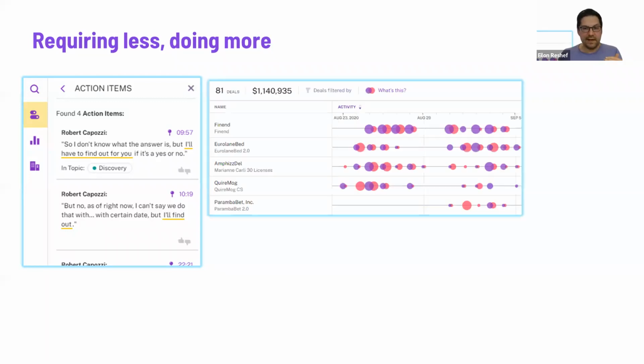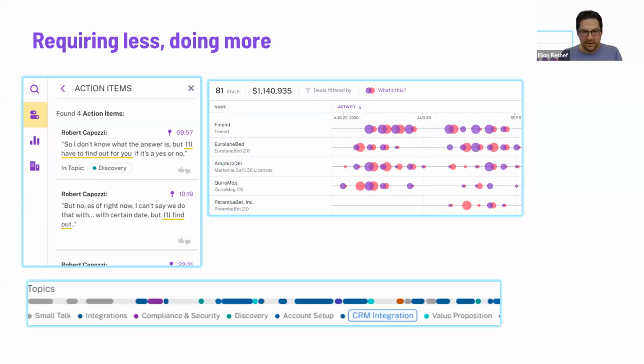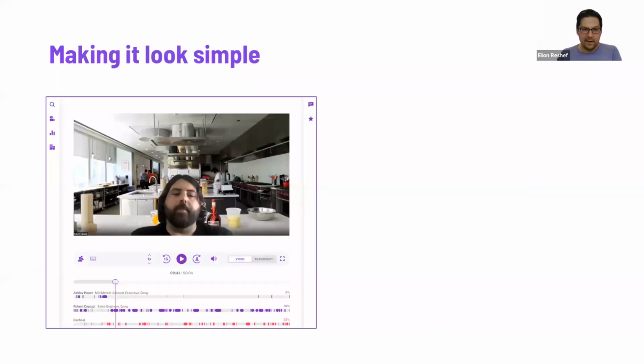More examples: the heat map I showed you before. The users don't need to do anything about it. We just, quote unquote, scrape their mailboxes and create it for them. There are topics in a call and many others. I'm not going to bore you with the details. And the other thing is it comes together: we've done all of this for you, but make it look simpler. I think a lot of what people are challenged by today is cognitive load.